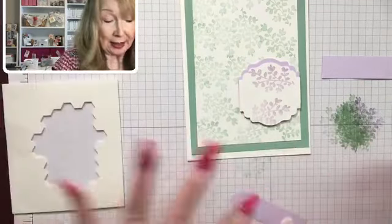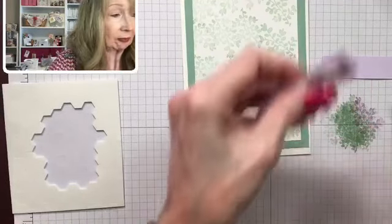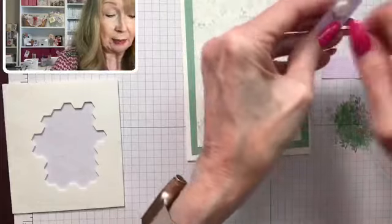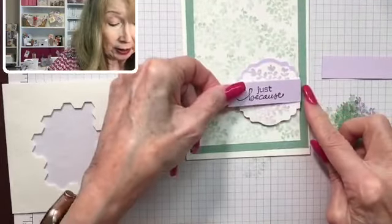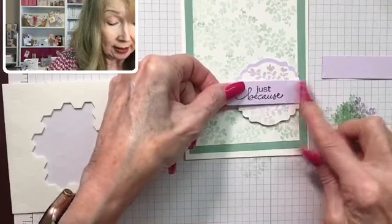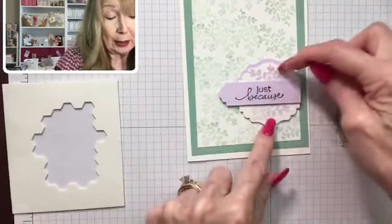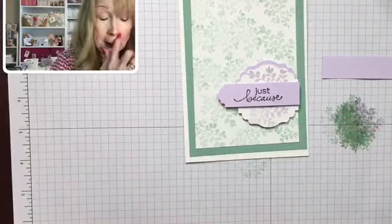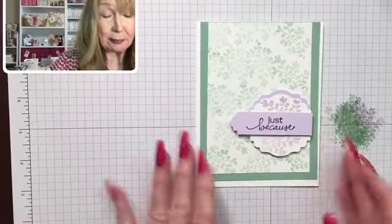So now I'm going to put some Stampin' Dimensionals on my strip, and I'm just going to lay this up over. And I think it's really a cute way to feature your sentiment by highlighting it, by putting these punched and stamped images behind. And isn't that cute? I just think that's a really cute card.